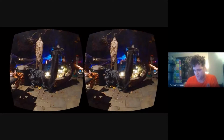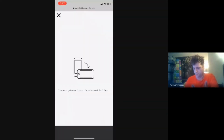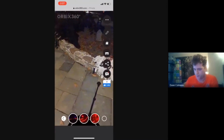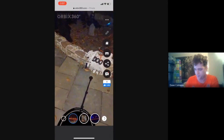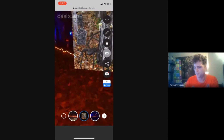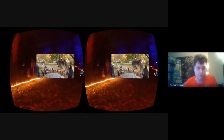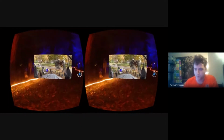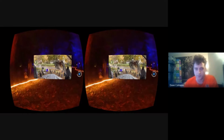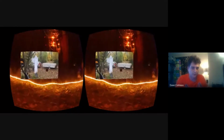Now this is not, let's see, this is not 360. So let me go back, or I'm sorry, this is not 3D. Let me go to one that has 3D in it. Okay. So this has 3D in it. I turn it side by side. So these are my stereo pairs. You should be able to see these by free viewing or by using lorgnettes. I guess I have to move around.